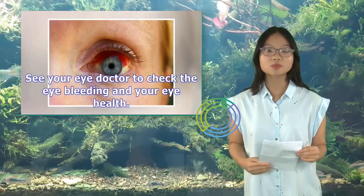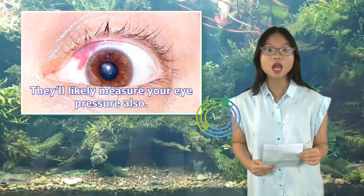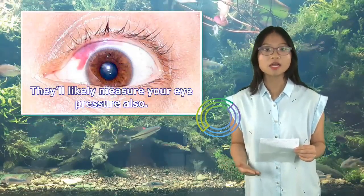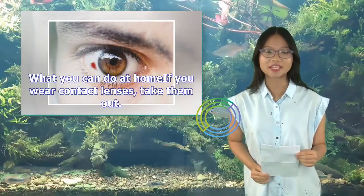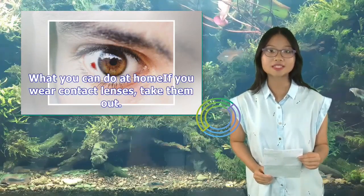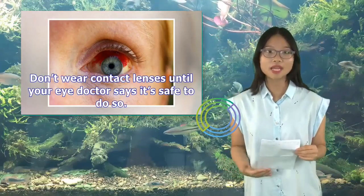See your eye doctor to check the eye bleeding and your eye health. They'll likely measure your eye pressure also. High eye pressure can lead to other eye conditions like glaucoma. What you can do at home: if you wear contact lenses, take them out. Don't wear contact lenses until your eye doctor says it's safe to do so.